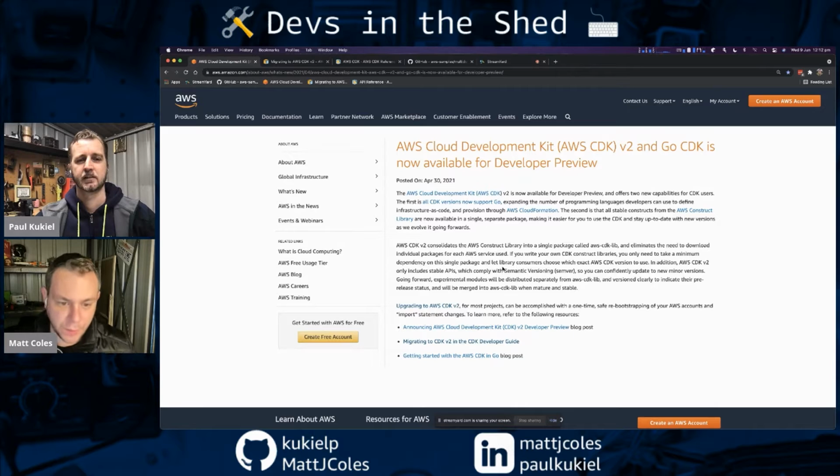Nice. Okay, so yeah, that's very cool. Let's see. One of the other things is stable APIs. In addition, CDK version 2 only includes the stable APIs. If I remember back to version 1 of CDK, there were experimental APIs like the Amplify one. So I'm guessing that the experimental ones are removed from the core package, and you'll have to add them in if you want them until they move to a stable release.